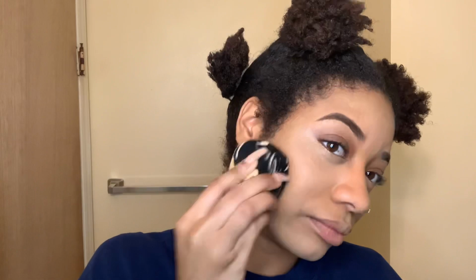I'm gonna just keep blending because I put too much concealer on my face. It'll be alright once I finish. Then I need to change my foundation because it's getting to be winter time, so I need to change it anyways. Okay.